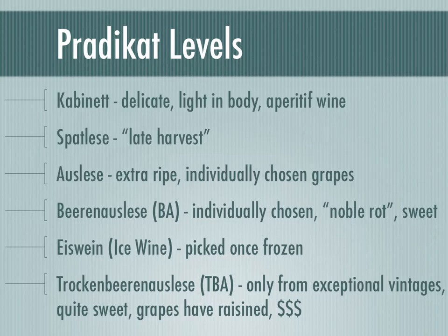Within the quality classifications is another system of classification with which you should also become acquainted. This classification is based on the must weights, the amount of sugar in the juice, of the grapes at the time of harvest, and serves as a general guide of the order of sweetness. You should be very careful, however, as a wine from any of the first three categories can be dry.